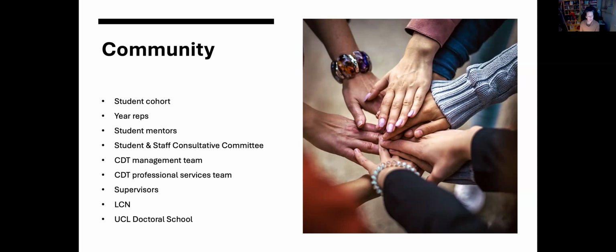You will be joining the London Centre for Nanotechnology, which has another 2 CDTs running alongside this one. So there's a whole community of students there that you will be spending time with. And then there's the UCL Doctoral School, which oversees all of the doctoral students across UCL in all of our different departments. So there are different tiers of community that you will be joining, that you will benefit from.